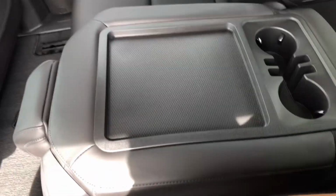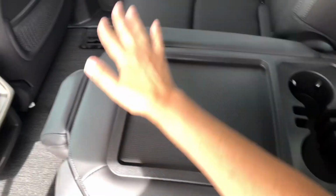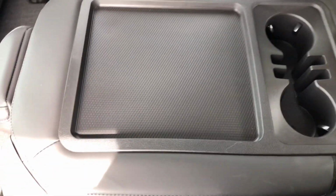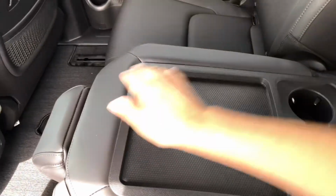There's the seat, part of the LX seat package. So you have a nice table. You can set coloring books on there, you can set food on there. You have your cell phone holders right there along with cup holders. There's more cup holders than people in this car.